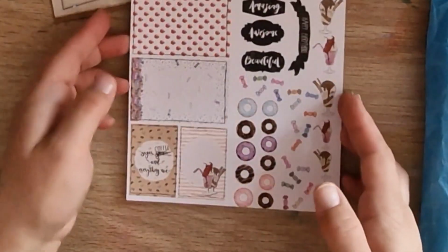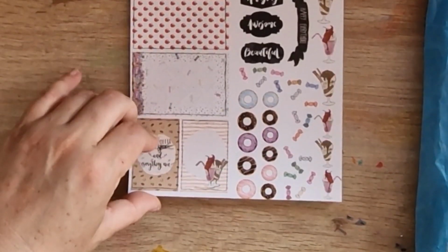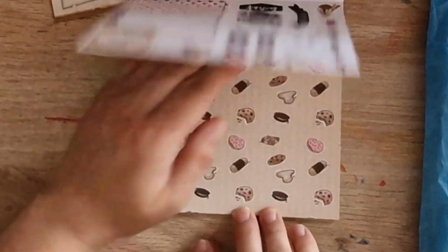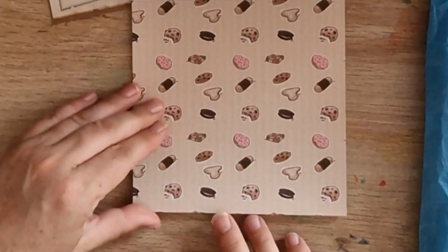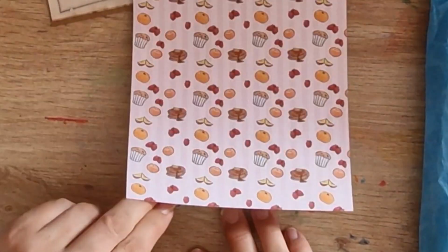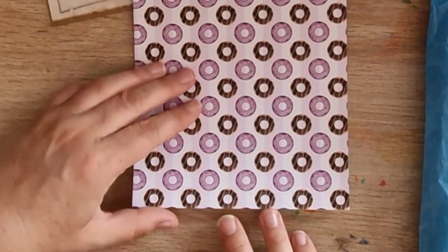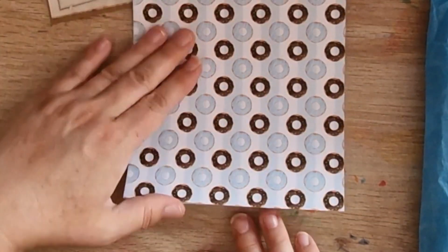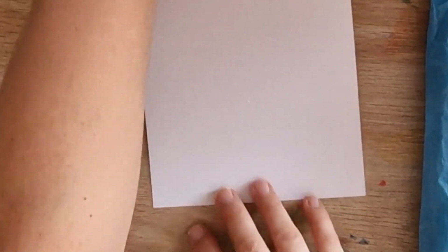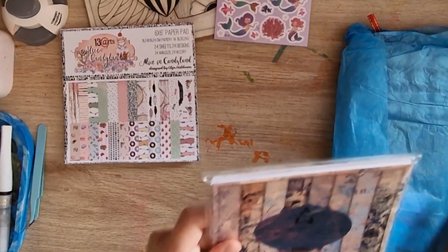And then some, what are these called? Treats. Like cut out sort of bits. Lovely breakfasty sort of treats there. Hearts and donuts. Beautiful, beautiful, beautiful. That is a gorgeous pad there. Thank you so much. That is so thoughtful.